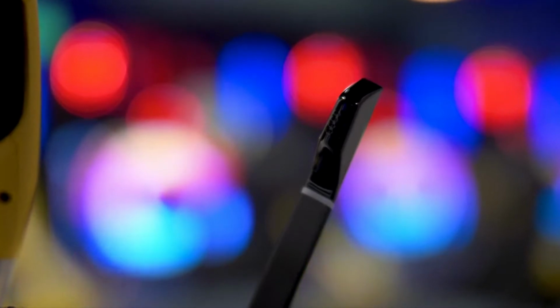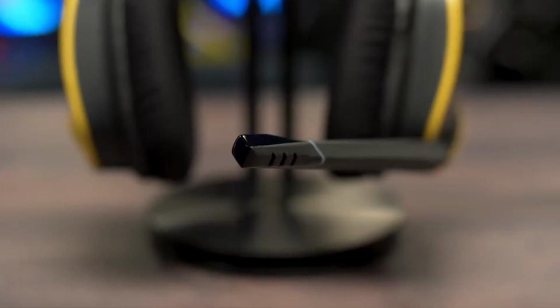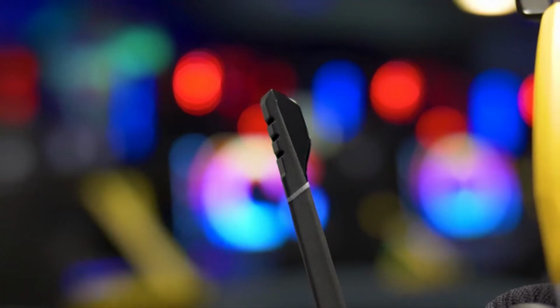And to top it all off, let's talk about the microphone. Our engineering team nailed it. The Void Pro features a unidirectional microphone that reduces ambient noise for enhanced voice quality. We've put the microphone sound quality through rigorous testing to make sure it passed official Discord certification with flying colors.